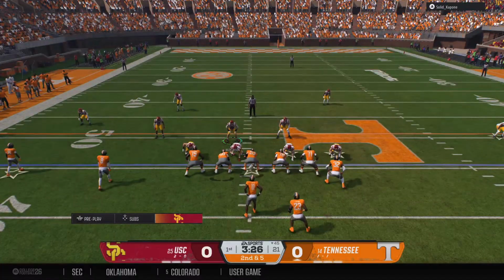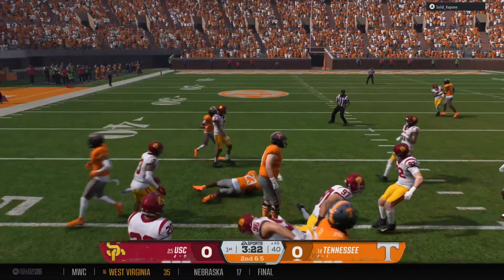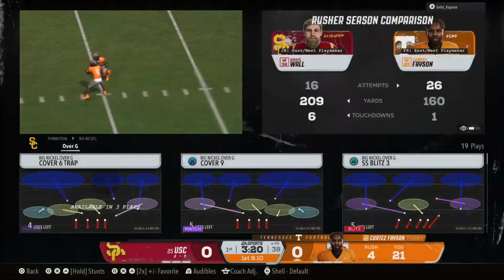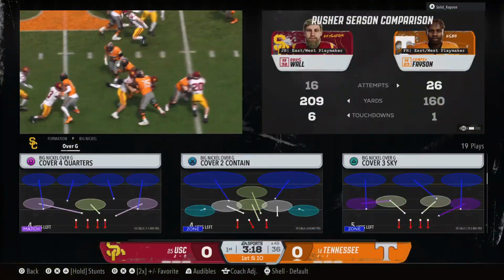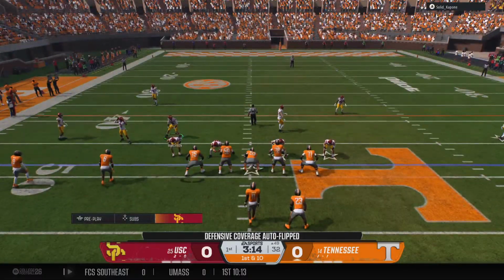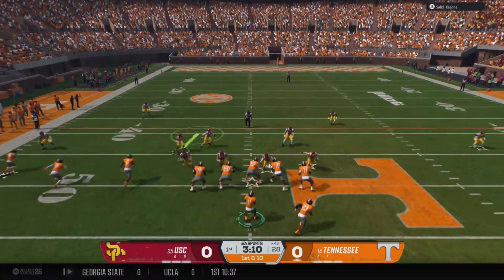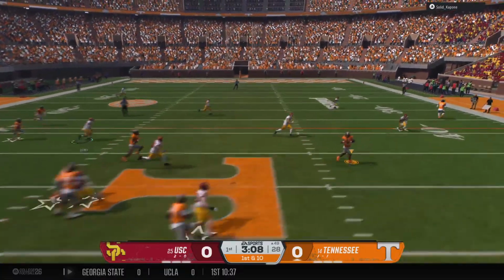Motion from the back. Leaves it with the running back. Gets it past the marker. He's brought down, but it'll be enough for a first down. And a nice crisp run, great job. Maybe expecting pass on 2nd down, but really good job running the football, committing to it, getting the first down.